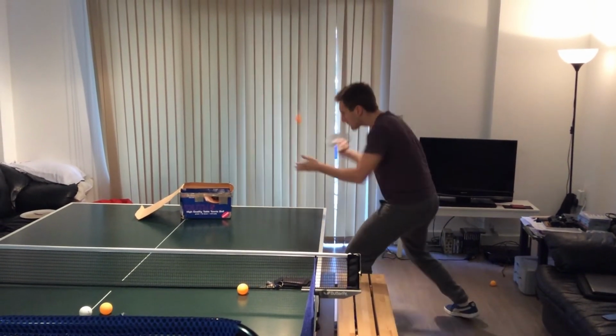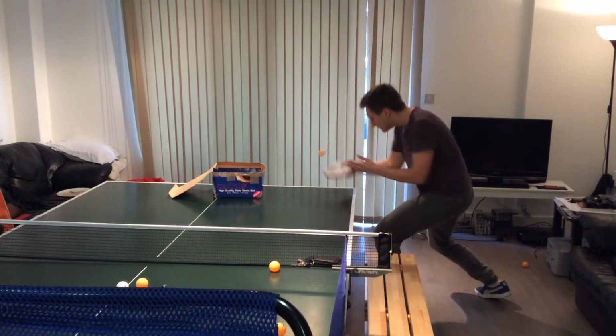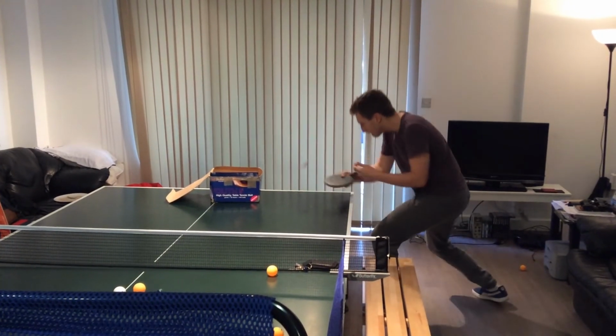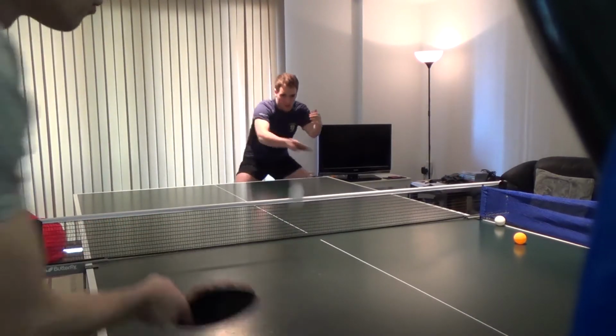This is Friday morning, so I walked in and Sam was doing service practice, and this is kind of the first time that he's really been brushing the ball on his serve. Yeah, I spent so much time trying to get a nice backspin contact on the ball, and that was the first time I was getting it, and it's come on miles since then.